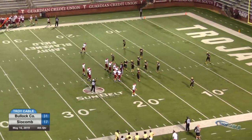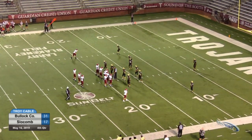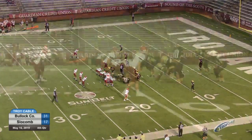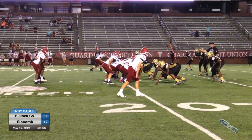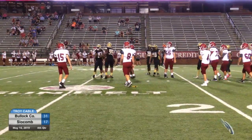First down for the Red Top JV squad at about the 19-yard line of the Hornets. First down and 10 for the Red Top. Coming up on a minute to play. Can they get a score? False start. They finally let it go. No, they didn't.